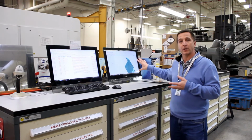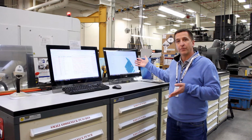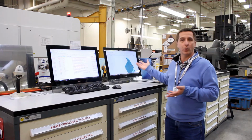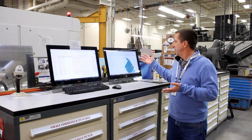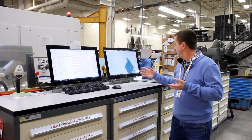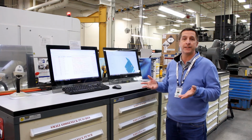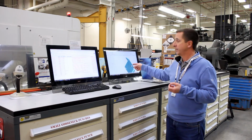In this particular screen, we are leveraging a software package for CAD that is just a viewer, and the team member can bring up the part that they're working on, and in some cases the print that they have might not have all the details on it. So this comes in real handy.